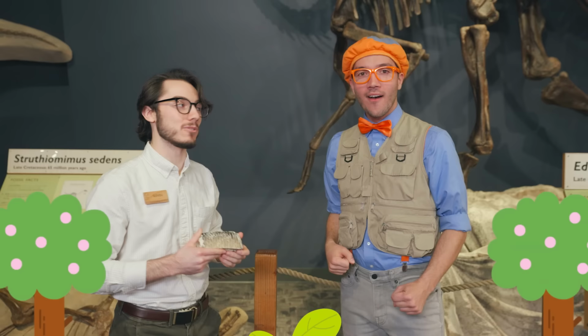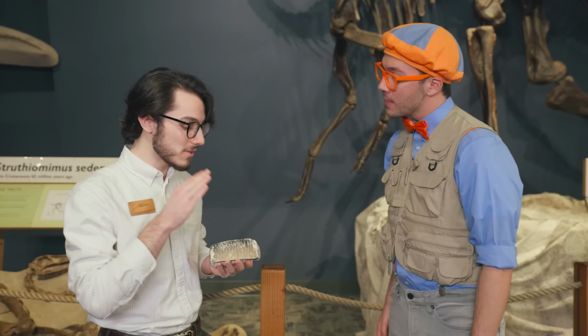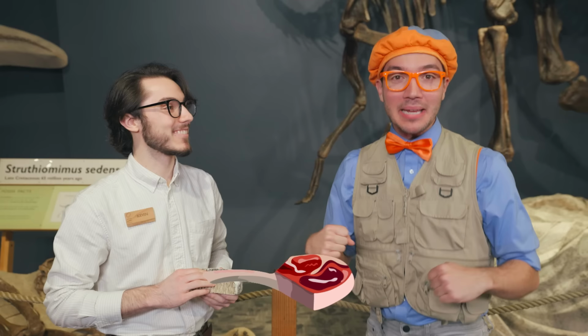Whoa, that is amazing! Did it just eat leaves or other things too? No, this was an herbivore, which means it only eats plants. Whoa, yeah. Some dinosaurs were herbivores. That means they like to eat lots of plants. But others were carnivores. They like to eat meat, and some were omnivores. Yeah, that means they eat meat and vegetables and leaves and plants.